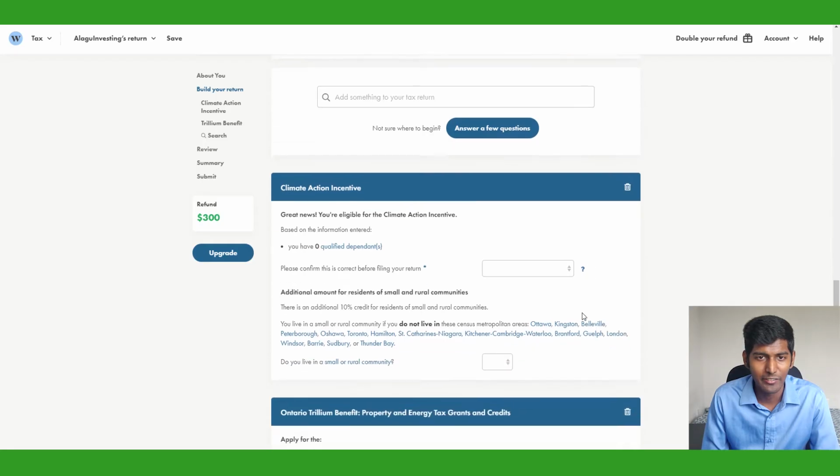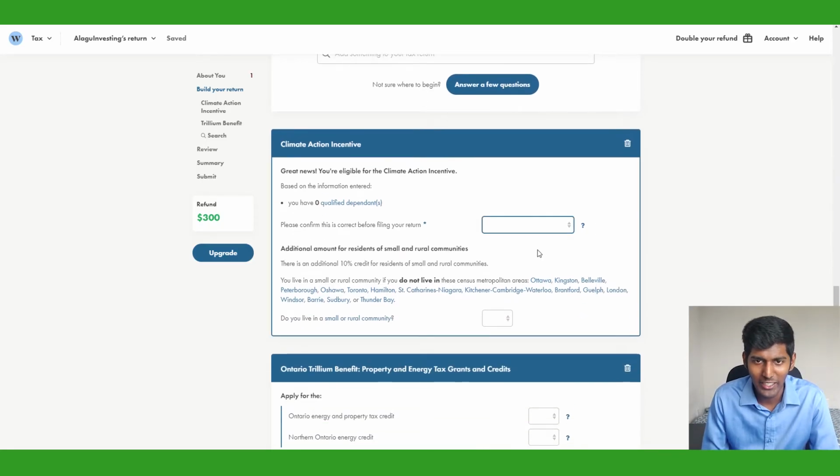Climate action incentive. Great news! I'm eligible for a climate action incentive. I have 0 qualified dependents. The information is correct, yes.